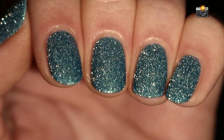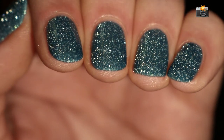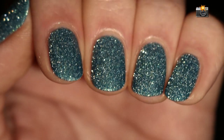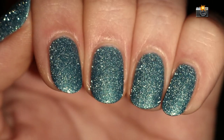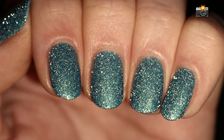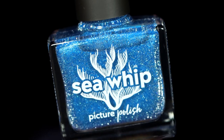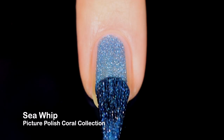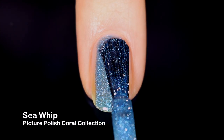And the tip in real life, if you want to get that brighter effect, is put the phone flash between your eyes, put it on your nose, and then you'll get this effect. Next we have Sea Whip, which is a bit more of a deep, or I guess you could say royally blue version of this pigment.